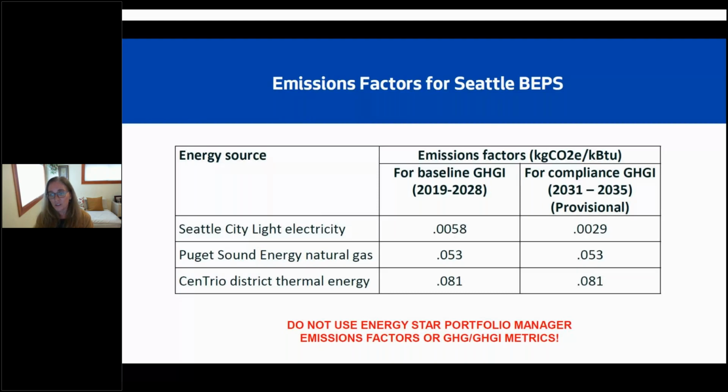And then there are some provisional emissions factors for the upcoming targets. As you can see, they're the same for PSE and Cascade. It's a little bit lower for City Light, because City Light is working to further reduce the emissions from their already very low emissions electricity. And we will, in a rule, make a final update on what any of these factors are well before 2031, so that you know exactly what that final compliance GHGI is. But for now, you could estimate with either the baseline numbers or the provisional ones.